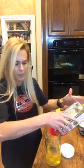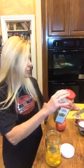So we do salt and pepper, and then we like chives in ours, which you can put whatever you want. If you want like crushed red pepper or jalapenos or a little bit of shredded cheese, if you're into that, you can certainly just add it right into the jar with it.